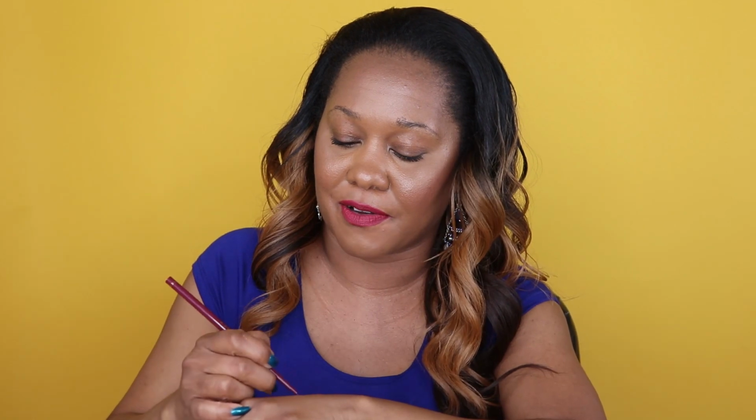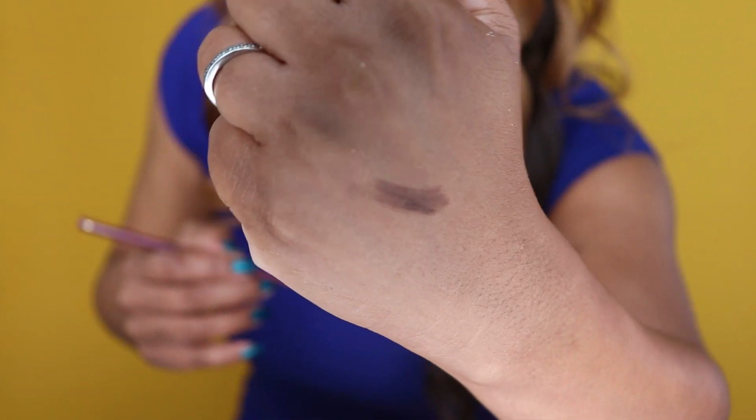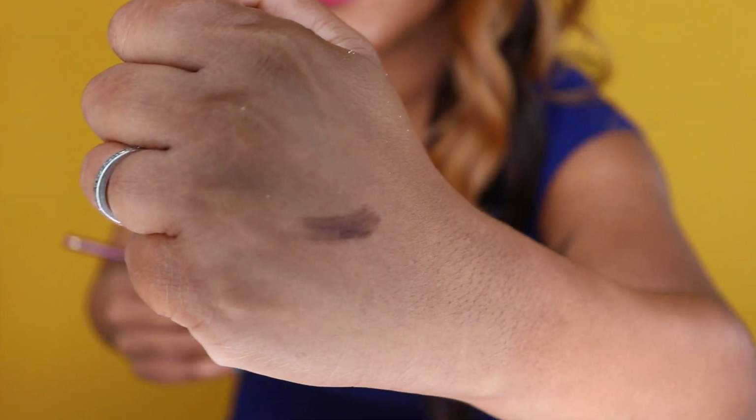And let's see. Let's go ahead and get some of that cleanser off my hand. Okay, it's a nice deep brown. It feels like it's a little hard, maybe just because it's new, you have to press a little hard to get some good color. But there you go. It is definitely a nice dark brown color.